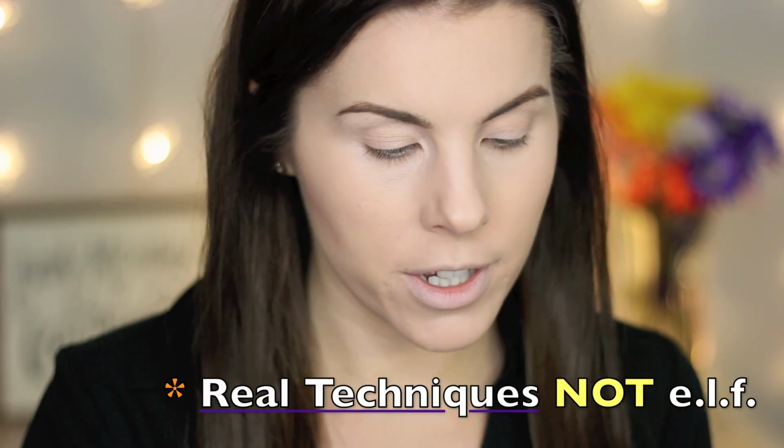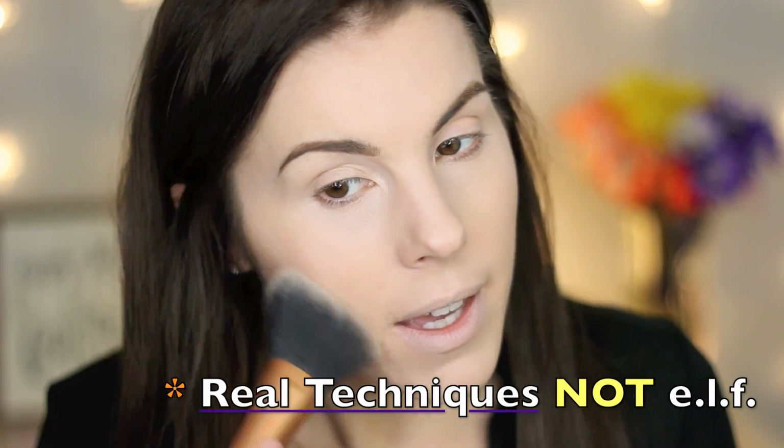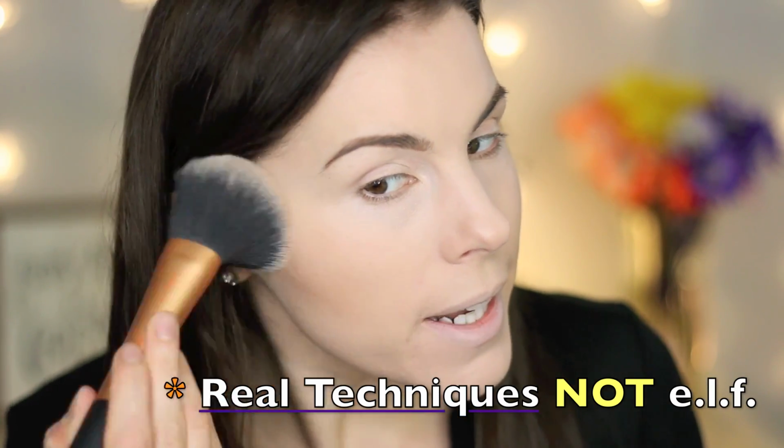And then to bronze up my face, I've been using my Wet n Wild Color Icon bronzer in the color Ticket to Brazil. And I just go in with my e.l.f. powder brush to apply this. And I just blend out where I put that contour and just bronze up my cheeks. And then I'll bronze up my temples and nose and jawline. Just the places where you would normally bronze your face up.